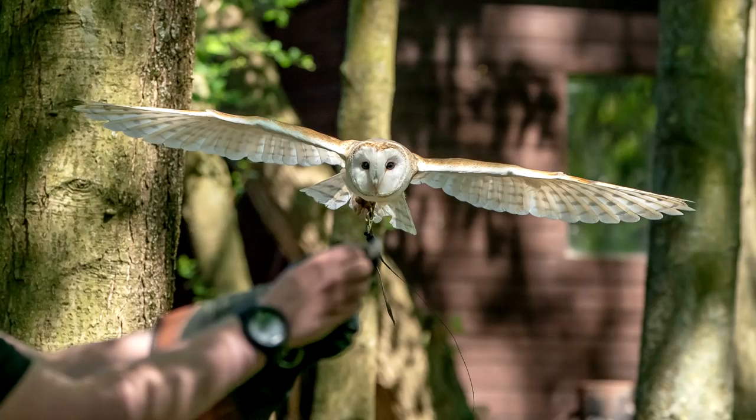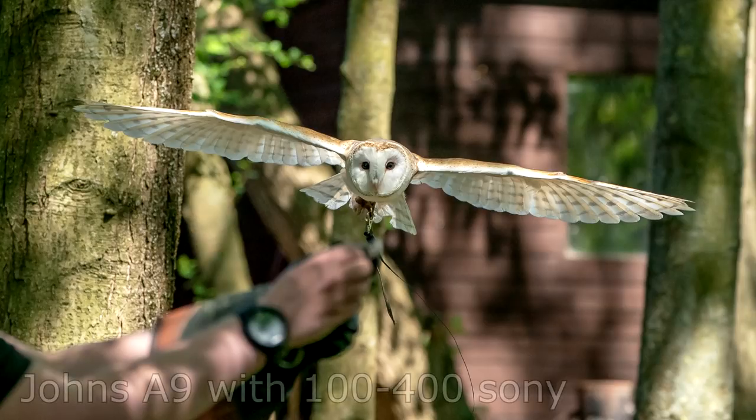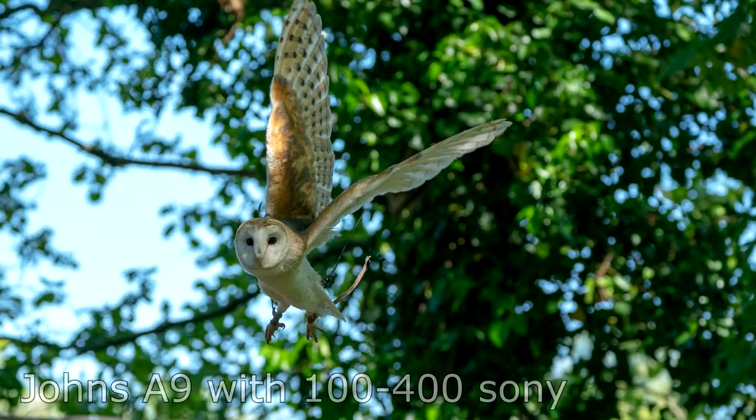Right, moving on to John's. John's got the A9. So he was spoilt, really. Fastest focusing camera, obviously, out there, with a 100-400 millimeter Sony lens on. The RX10 Mark IV has obviously got the A9 AF chip in it, so both of those cameras were working really, really well. And it did really make me notice the A7R3 was struggling a little bit.